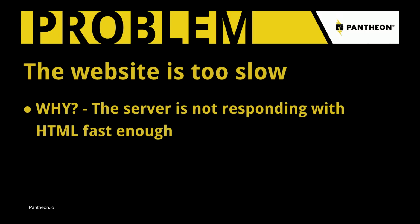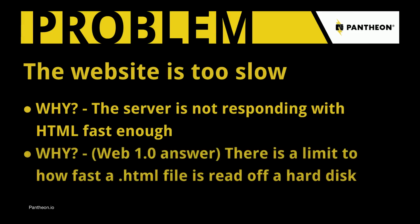So if the server is not responding with HTML fast enough, why is it not responding with HTML fast enough? If the expectation these days is that servers respond in a very small number of milliseconds, why is that not happening? Well, in the Web 1.0 world, the answer to that question is probably that there's a limit to how fast .html files can be read off of a hard disk. I find it helpful to remember where we're coming from. This is probably not the answer these days.